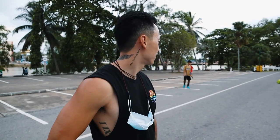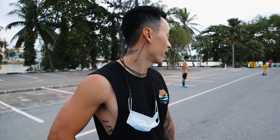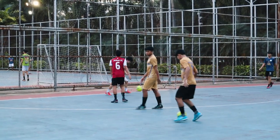What do you think of this park? I love it. If I lived here, I would come here almost every day. Yeah, it's so fun. You can do everything here. Bring my skateboard, come play soccer. People of Surat are so active. Totally.